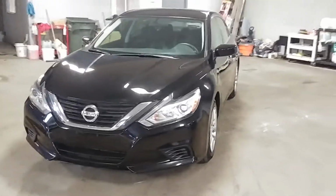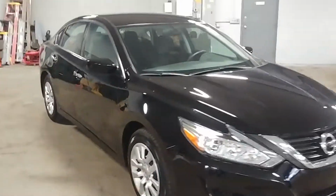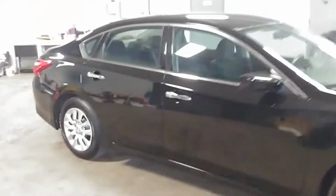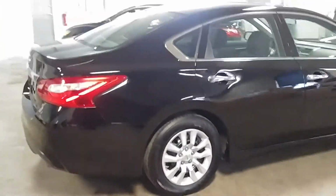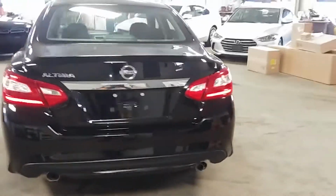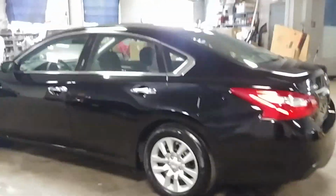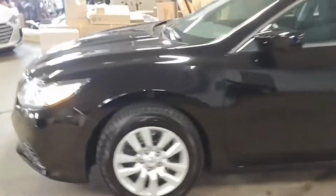All right, ladies and gentlemen, Northeast Leasing here, proud to present this beautiful 2016 Nissan Altima. It is the 2.5S model with black interior. 35,000 miles on this vehicle. Super nice, and best of all, minimum damage around the body.